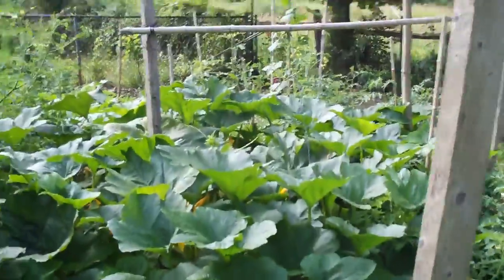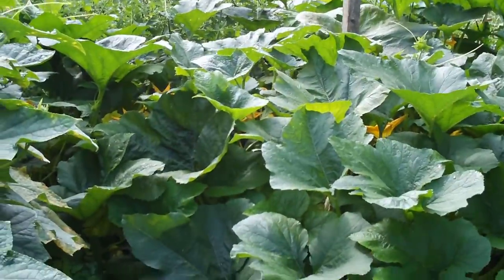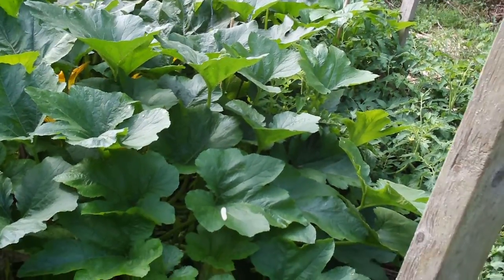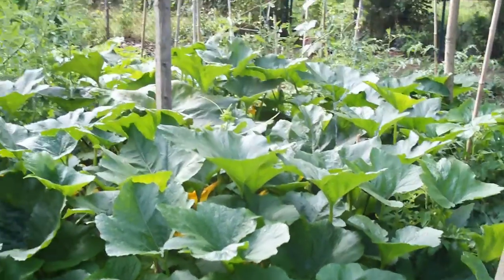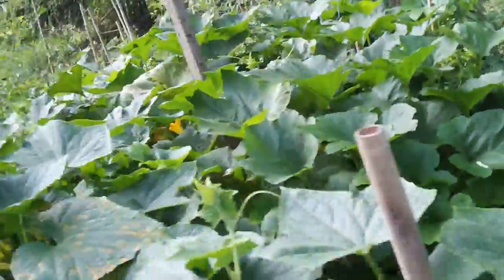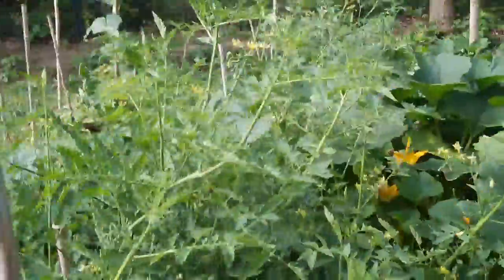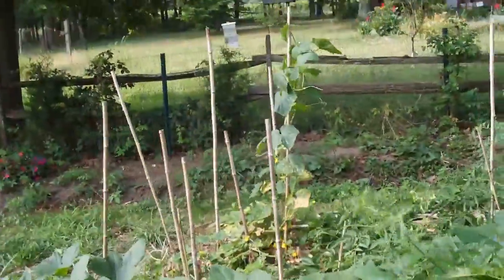And believe it or not, this right here, from right here all the way over there, that's one zucchini plant, just one. And again, I didn't plant that. That just came up on its own. There's more. These are cherry tomatoes in here. Some more cucumbers.